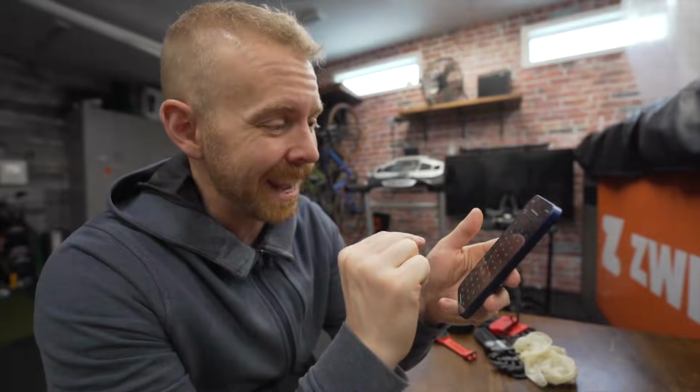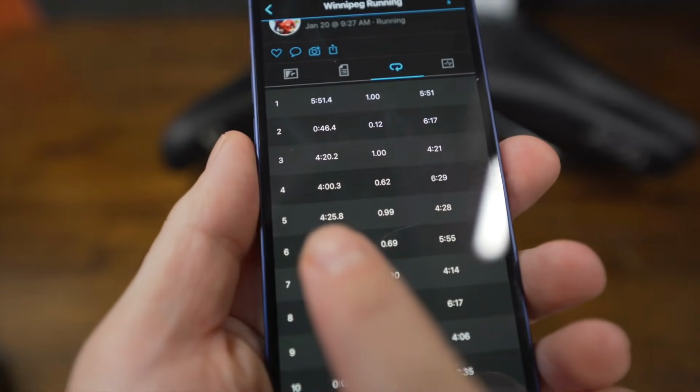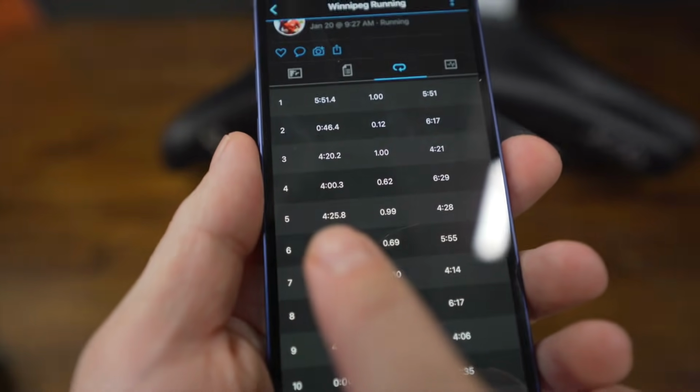For second K, 4:25. So keep that in mind. I am 5 seconds off the target pace.